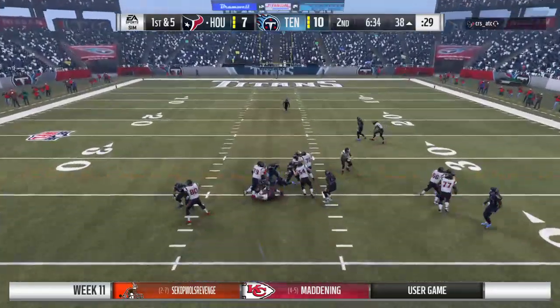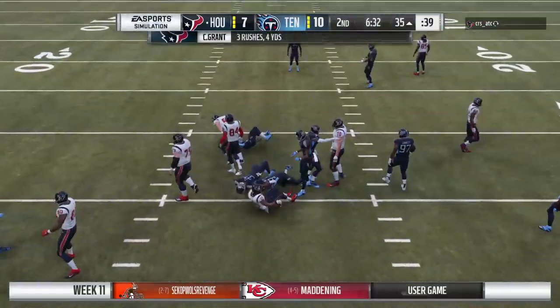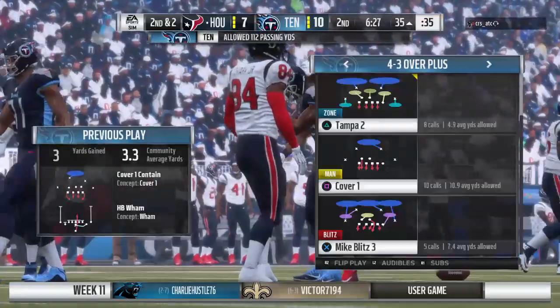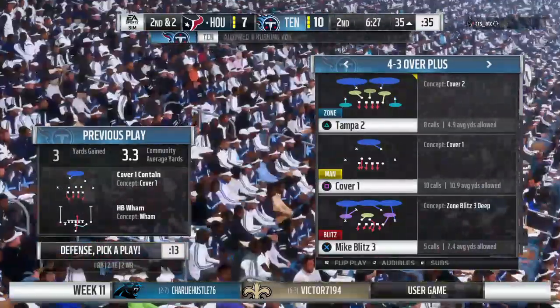And on the ground they go with a running back, fighting his way down to about the 35-yard line. It's a gain of 3, and it sets him up with second and just 2 yards to go.